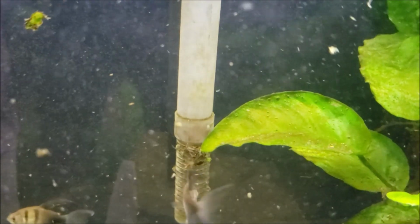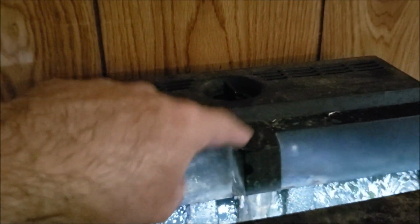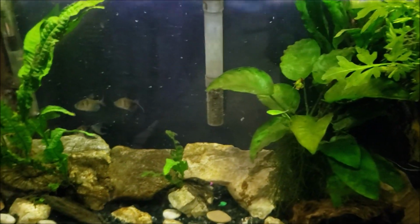Although it doesn't look, that's fairly clear. You'd be able to see if that was packed full of junk. It's interesting as to why it's not flowing as vigorously as it should be. It's probably time to get in and pull this inlet hose out and just give that a good cleaning. Those will eventually get clogged up with gunk, and so we probably need to get in there and do that.